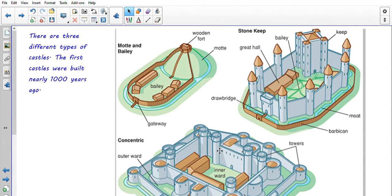Concentric castles have two main thick walls. So they've got one wall in the middle and then another wall around the edge. And then they've got lots of towers and turrets surrounding the edges of the walls.